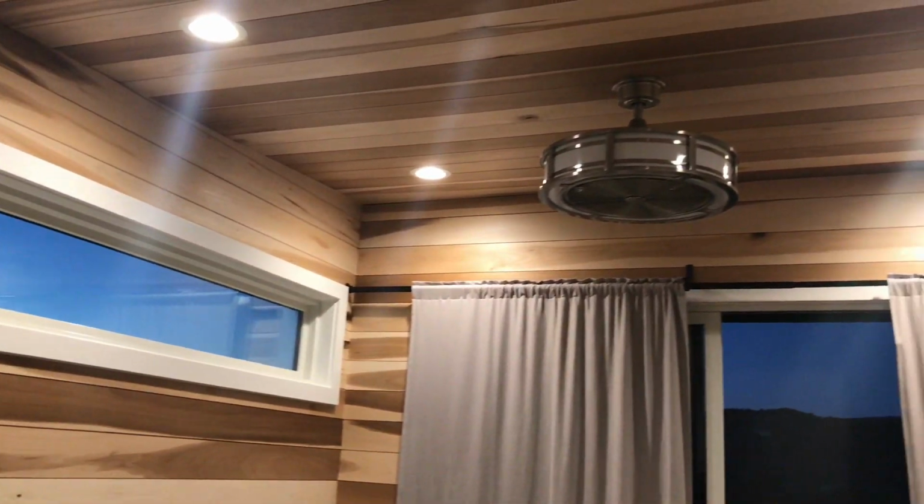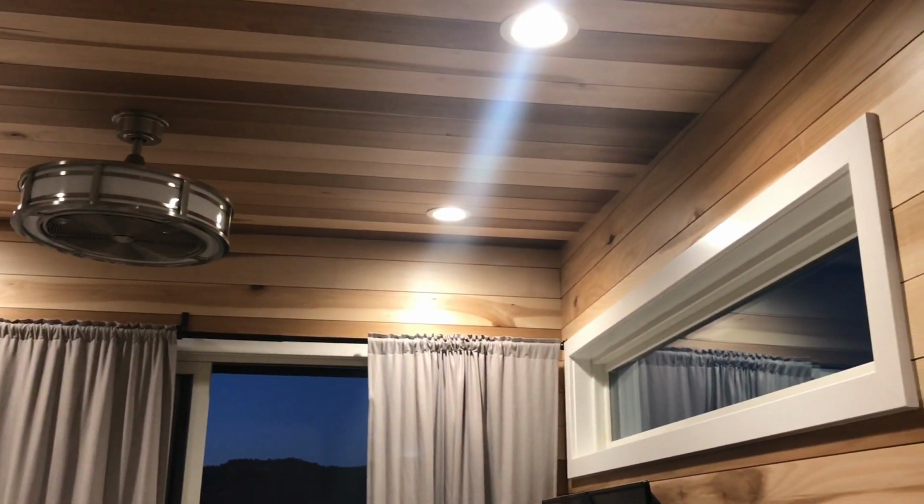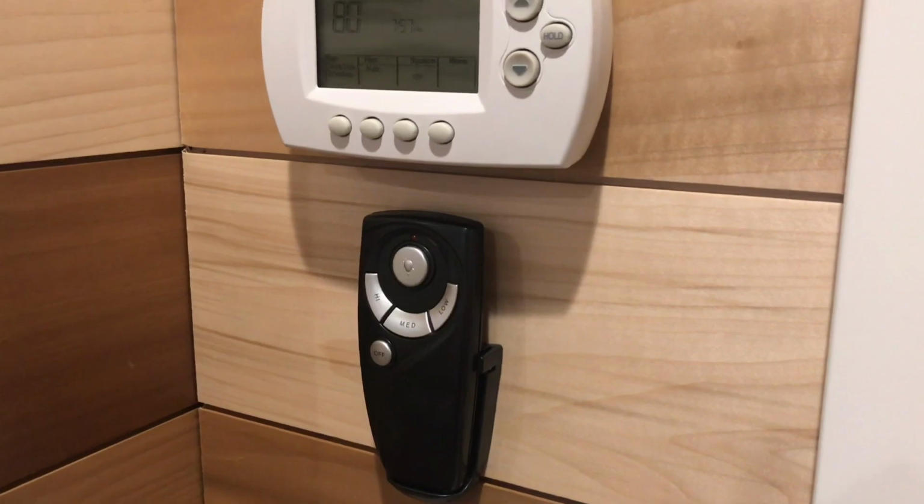The windows at the top are a nice way to create privacy but let in some light during the day. The fan at the top is remote controlled, so you can control the temperature.